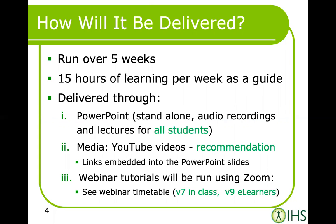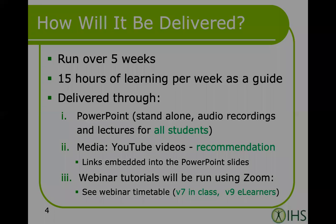And I also already have 1 or 2 that I want to share with you in the shared resources as well. And then we've got all the webinars as of tonight as well. And Moira uploaded the new versions. So I think it's version 7 for the in-class and version 9 for the e-learners, because they are separate.